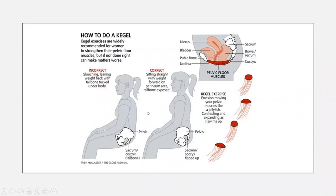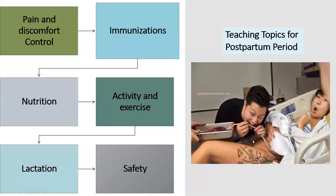Kegel exercises are also very important. Every woman needs to know how to do a Kegel exercise. Sit up straight, use those muscles that you would use to stop your stream of urine. And it's the act of kind of like going up an elevator. I think that's what this is supposed to represent. Going up an elevator, you're going to squeeze up, hold it, and then let it go very slowly. That will strengthen those Kegel muscles and help reduce the chance of having a bladder and or uterus prolapse later on. These pelvic floor muscles are what has been stretched and pulled during delivery.